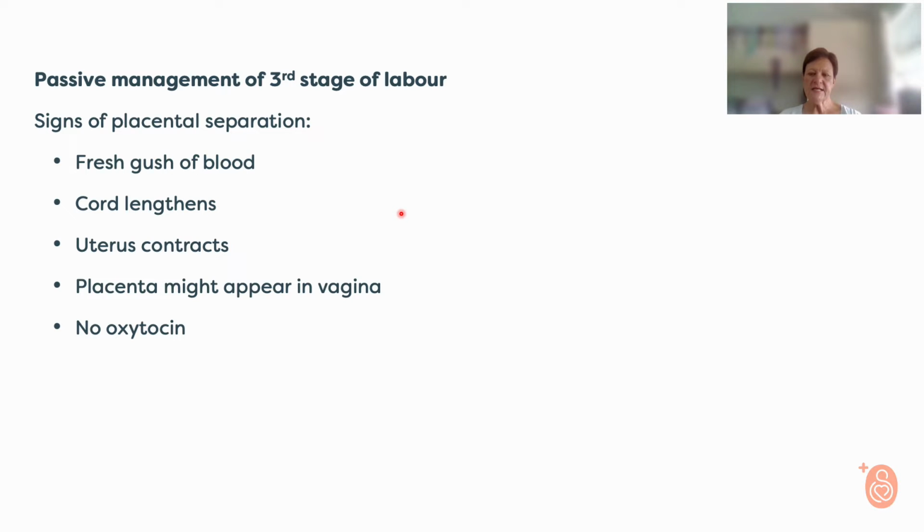But as I've said, evidence has shown that active management of labor decreases the possibility of postpartum hemorrhage. And postpartum hemorrhage, as you have seen in the previous slides, is the third biggest cause of maternal deaths in South Africa. So we really want to prevent postpartum hemorrhage.